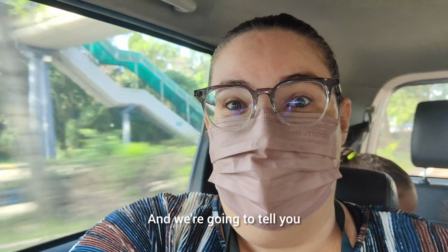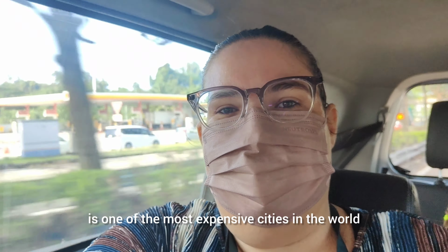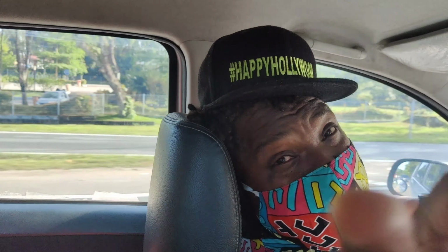And we're going to tell you what it costs, because everybody knows Singapore is one of the most expensive cities in the world, which is why we're only going for one night. 36 hours in Singapore.